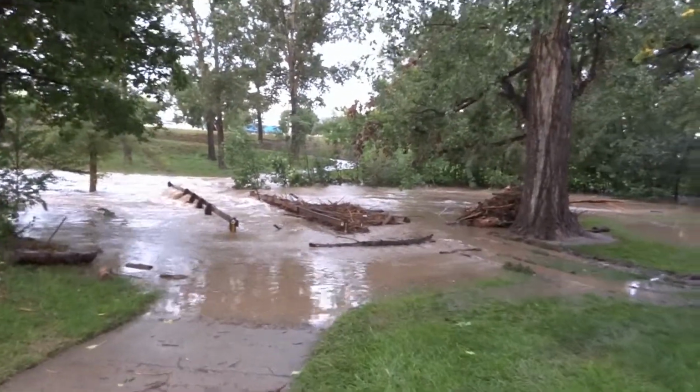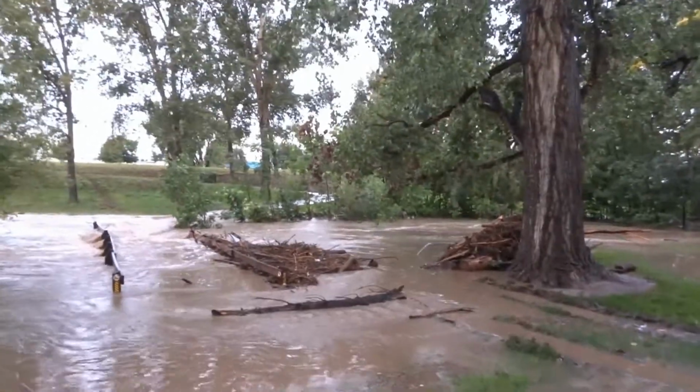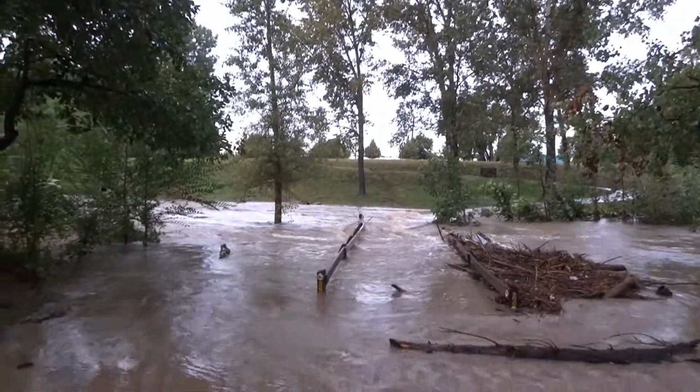Well, this is the next day. We're now on the 14th of September, I think it is. This is that same bridge that I showed yesterday. Part of the bridge has been torn out now, and another section over there is being worked on.